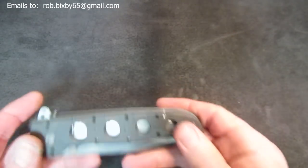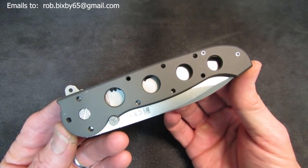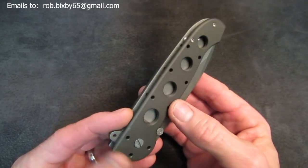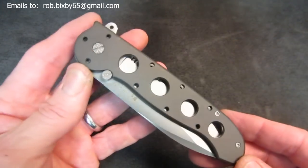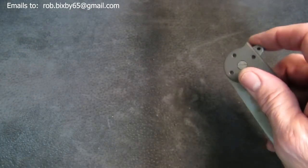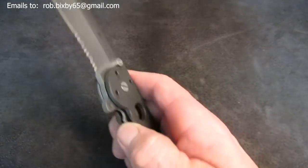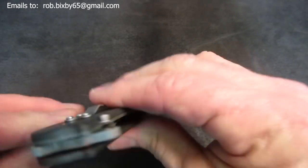Next up, from Columbia River Knife and Tool, we have a CRKT M21-14 with the blasted and then dark gray anodized aluminum scales. They look a lot like titanium, but they're not. So we've got a flipper mechanism. I'm sure this is riding on washers. Now, having said that, let me look.